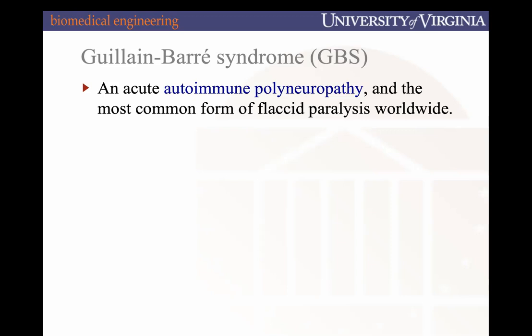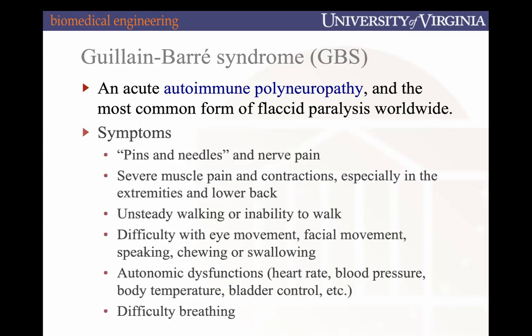And this is oftentimes the most common form of flaccid paralysis out there. The range of symptoms can vary, and it ranges from innocuous to more severe. It can present as pins and needles and some nerve pain. It can manifest all the way up to severe muscle pain across different portions of the body. It can affect the ability to walk. It can affect eye movement and facial features. It can eventually affect really key autonomic functions, heart rate, blood pressure, body temp, and can eventually cause difficulty breathing.